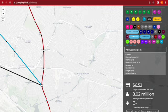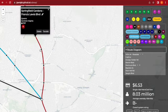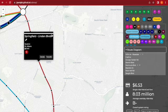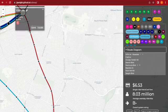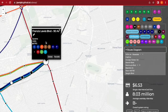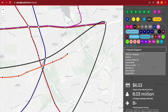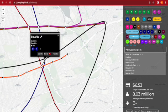up here there is 130th Avenue, Springfield Gardens, Francis Lewis Boulevard, Springfield Linden Boulevards, 113th Avenue, 109th Avenue, Jamaica Avenue, Francis Lewis Boulevard, 90th Avenue. Change for the C, E, F, J, Z, O, and P trains. Grand Central Parkway, Long Island Expressway, Francis Lewis Boulevard. Change for the B, H, K, and I trains.